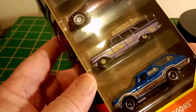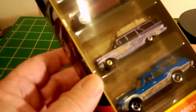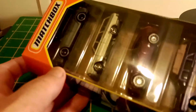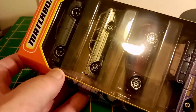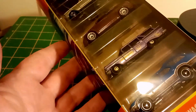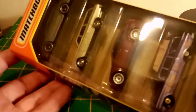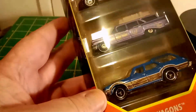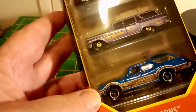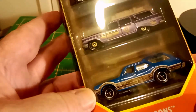I think in my life, I've probably owned 80% wagons compared to sedans. And it's just a thing. My first car ever was a wagon. My second car was a wagon. I own a wagon now, and there have been a lot of wagons in between. I just love them. I'm a wagon man. So we'll crack those open and see if my camera can focus on anything and actually give you a video.